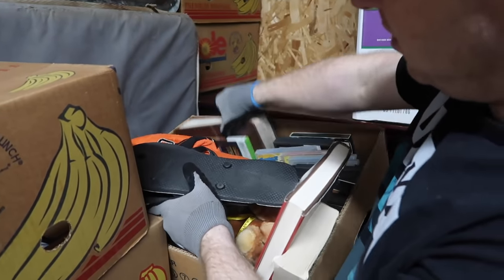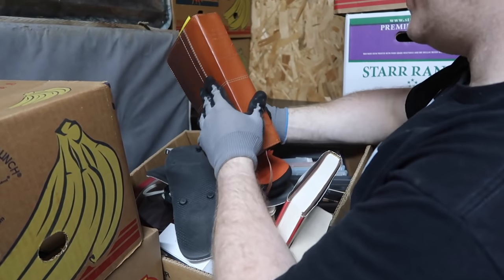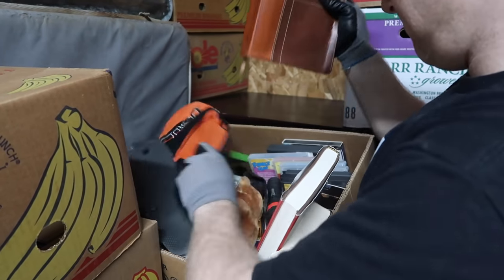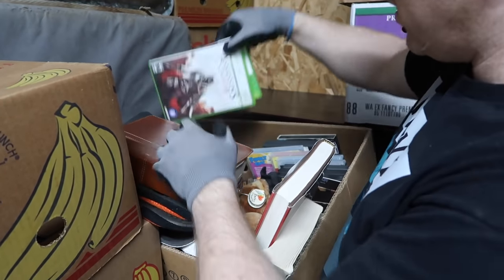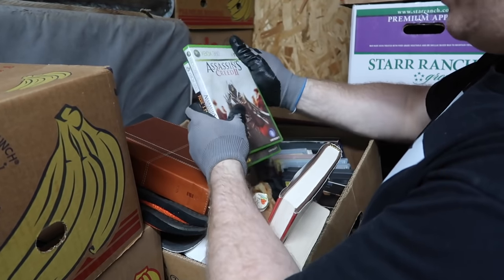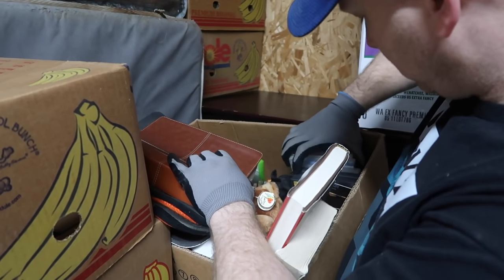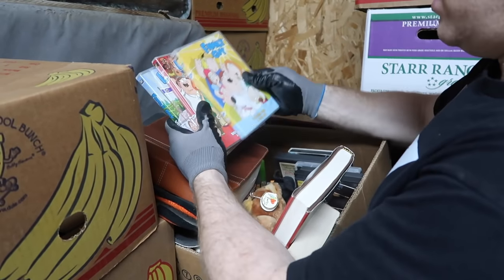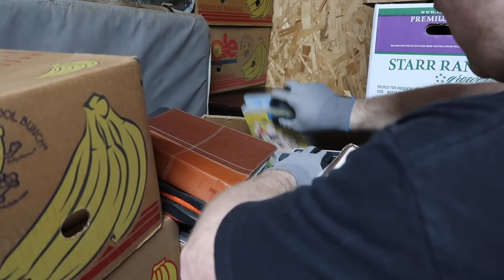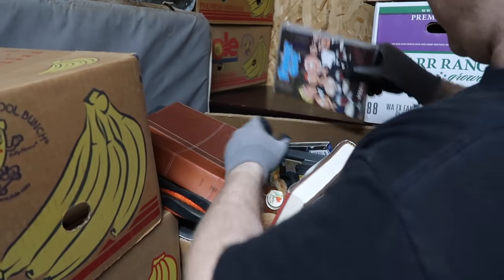It's the Bible? Some Bibles do really well. Study Bible. Here's some more 360 games, so I can lock them up with the other. Family Guy. I don't mind a little Family Guy. What about you? Family Guy.